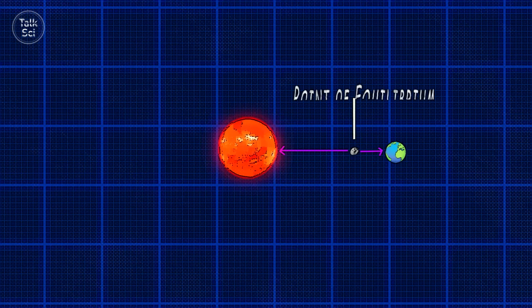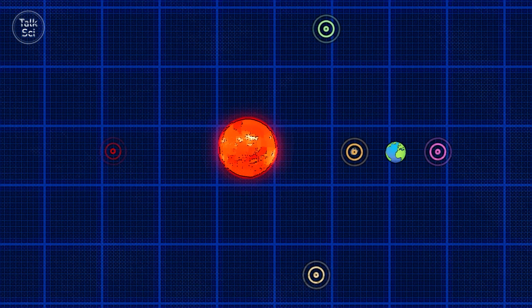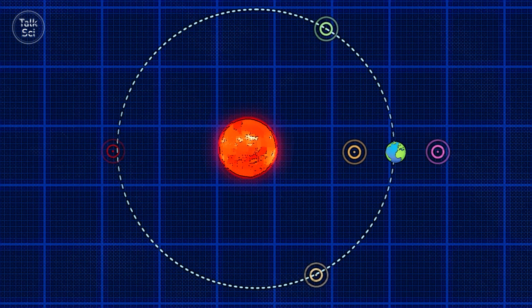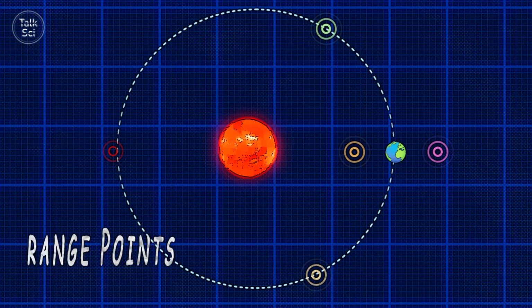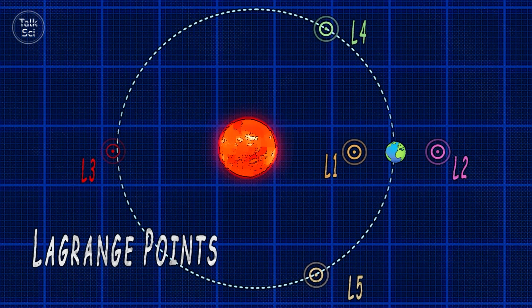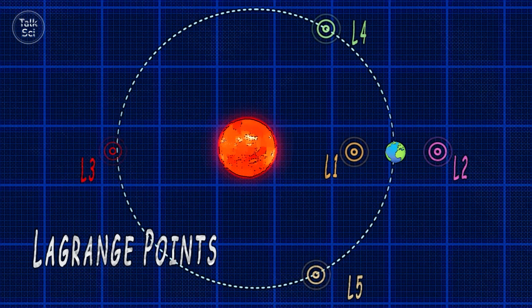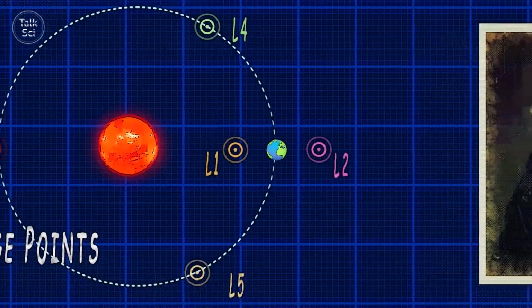The object in that point will be in equilibrium. Its orbital period will be same as that of the lesser massive object. If we take Sun-Earth system, these points will move with the orbital period of Earth. There are 5 such points in the vicinity of two massive objects. Those points are called Lagrange points L1, L2, L3, L4 and L5. We can literally park a spacecraft in those points without the consumption of fuel.